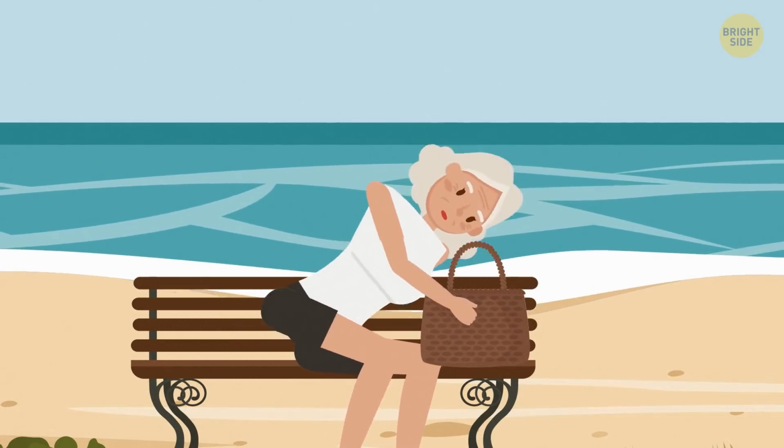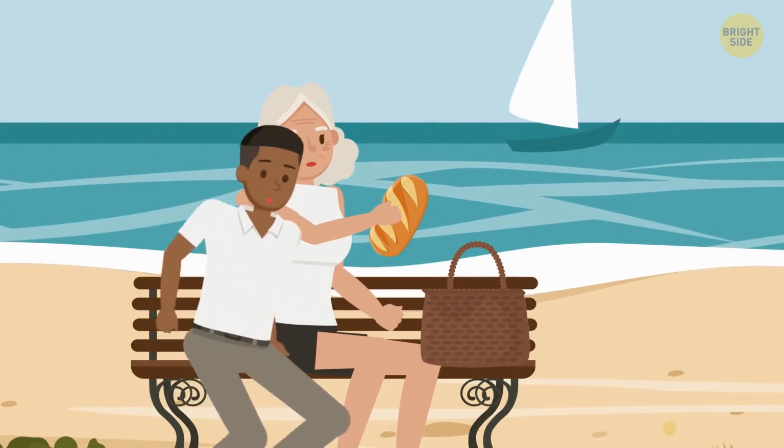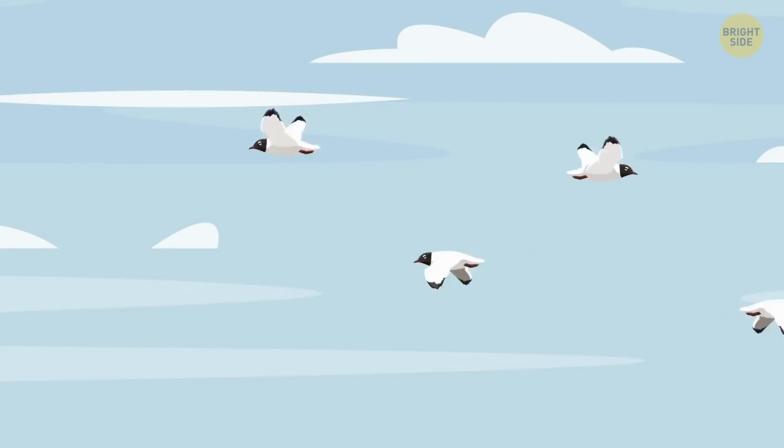A sweet old lady takes out some bread to feed the seagulls. You run up to her and take the bread to protect her. When you hand bread to seagulls aloft, they can strike you. They can also hurt you with their bills or wings by accident as they fly by.